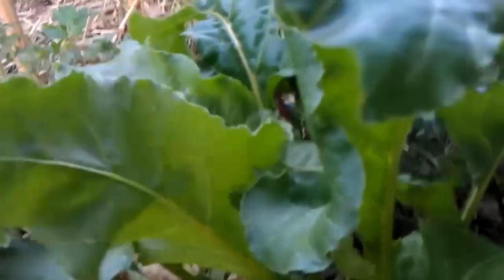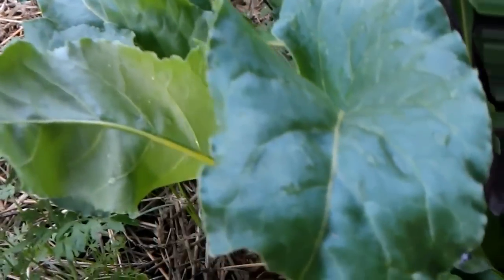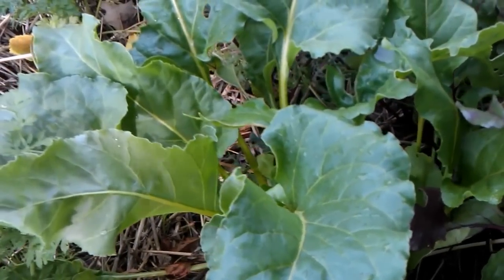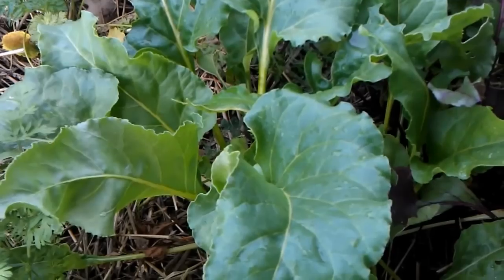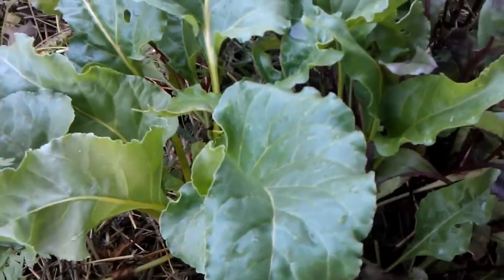This large plant is a golden beet, and it tastes like a regular beet, except the flesh on it is kind of yellowish golden colored, like a butternut squash is what it reminds me of. But we're going to let this one go to seed as well, so I'll have more to plant this fall.